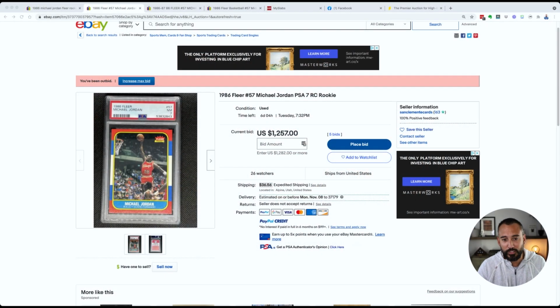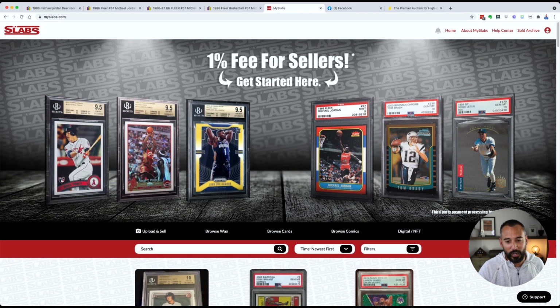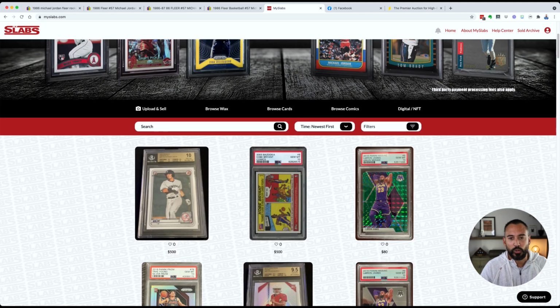Okay, so that's looking at eBay, trying to make sure that you get the best deal. Now, another option, and this is relatively newer to me, I have made quite a few purchases on this site now, is MySlabs.com, a site that only sells sports cards graded by the top grading companies. So you've got PSA, Beckett, CSG, SGC, which I think are the only ones they have. If there's any downside compared to an eBay marketplace, it's that you're not going to have as much of a selection.